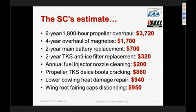Fuel injector cleaning. The propeller TKS boots were found to be cracking, and they wanted to replace those for $860. Some heat damage on the lower cowling. They estimated the repair on that to be $940. Wing root fairing caps disbonding, a problem that we see on SR-22s fairly often because Cirrus, in their infinite wisdom, attached them with 2-sided tape.